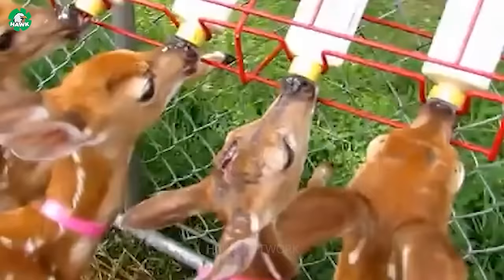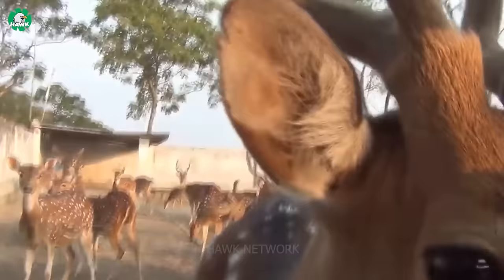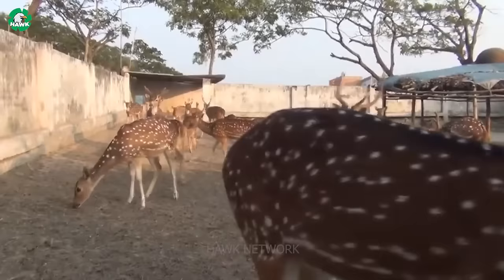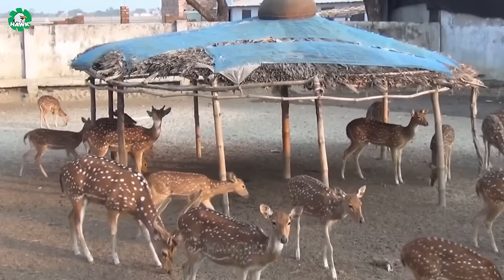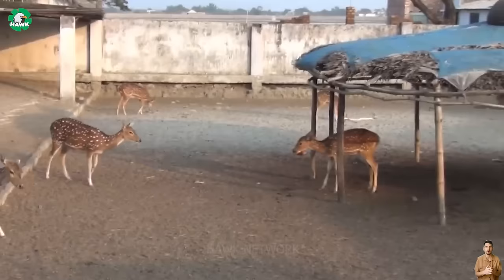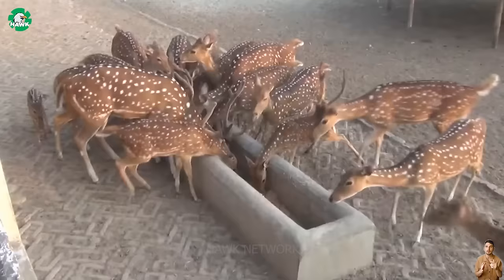Young deer experience swift growth, reaching weights of 60 to 70 pounds in just a matter of months. In this period, they begin exploring independently, but maintain proximity to their mothers for safety. Unlike male deer, who tend to go solo or join a herd after 2 years, female deer commonly remain with the herd and their mothers for the entirety of their lives.